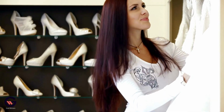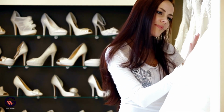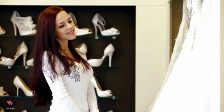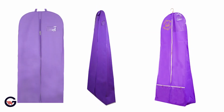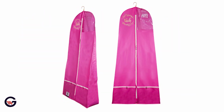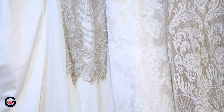There are several ways to store your wedding dress after the ceremony, each with advantages and disadvantages. Your gown will remain in excellent condition for years to come if it is well cleaned and folded immediately after the ceremony. A wedding dress cover can also be used to safeguard your gown from dust, bugs, and other harmful things. Your gown should be carefully cleaned and properly organized after the big day to keep it in good condition.